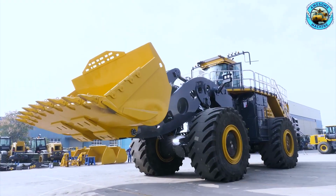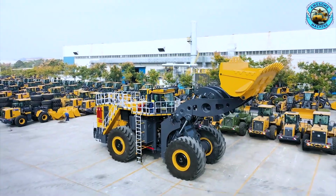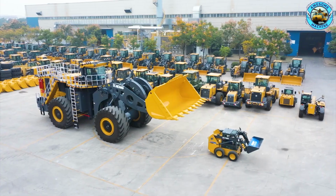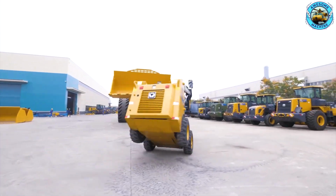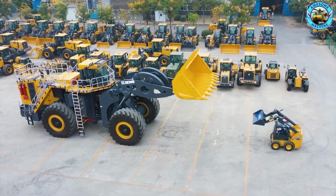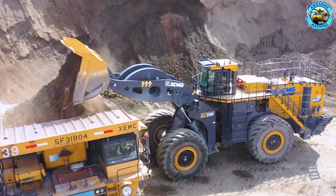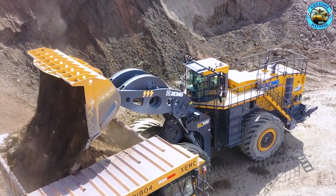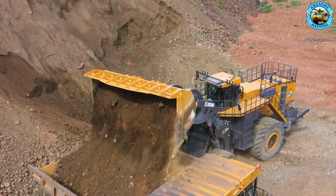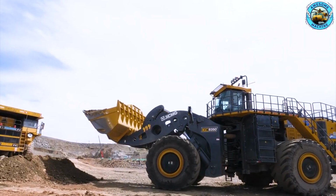The XC9350 is a heavy-duty wheel loader designed for extreme conditions. With a powerful 400 horsepower engine and a robust weight of 35 tons, it excels in material handling and earth-moving tasks. Its advanced hydraulic system ensures precise control and swift operation, making it ideal for large-scale construction sites. The XC9350's durable frame and reinforced bucket provide outstanding performance and reliability in the most demanding environments.